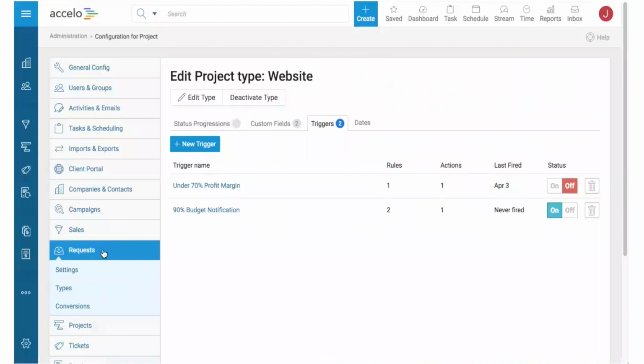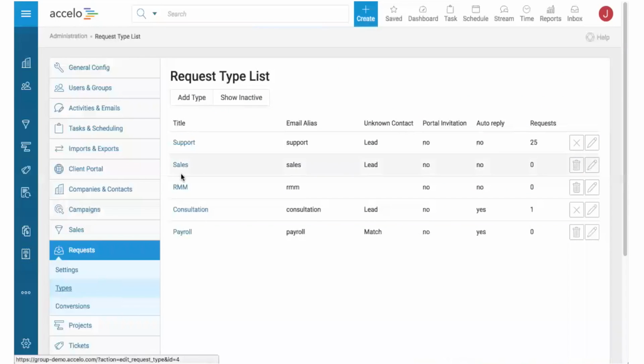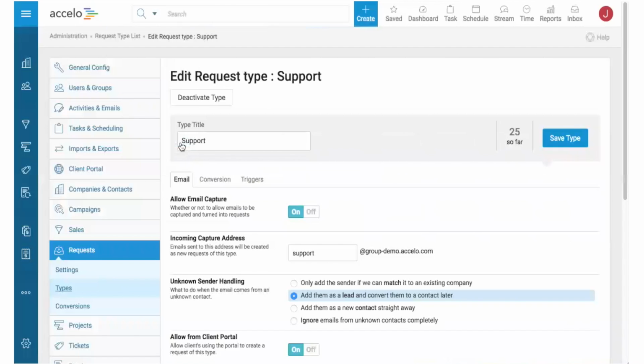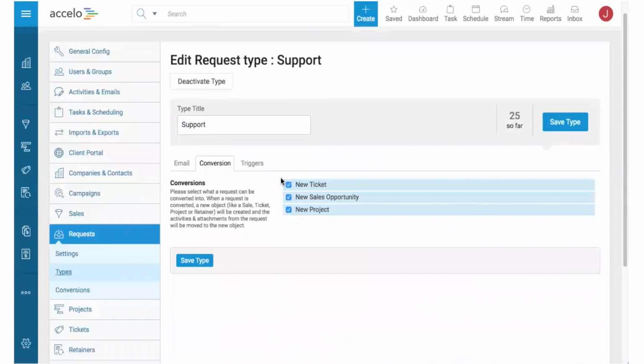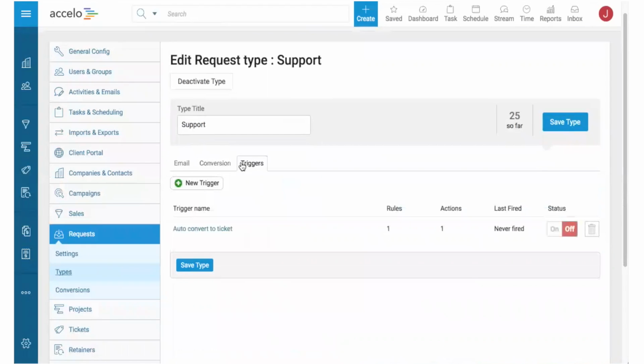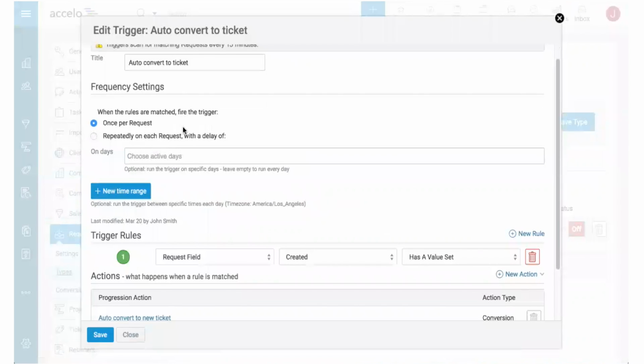We would go to the request and triggers fall under types. In this case, we want to auto convert anyone emailing into support@mycompany.com. If I was manually converting them, I would be able to select what it converts into, a new ticket in this case. And then we want to auto convert the ticket. So again, the frequency would be once per request.